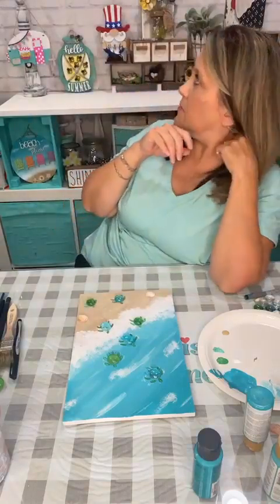How many bottles of paint can I fit in my storage? Each one holds 120 bottles, and I have 2 racks. And I need another one, but I have nowhere to put another one. So yeah, that's how bad it is.